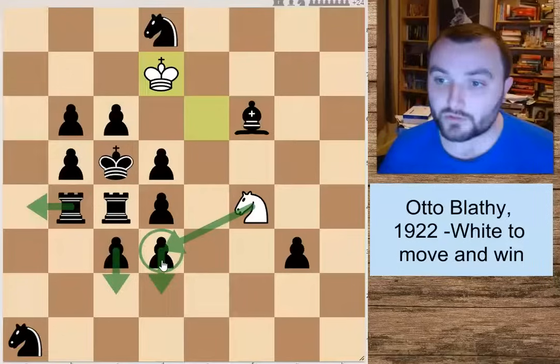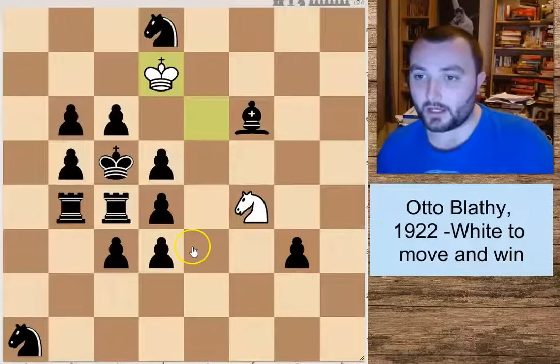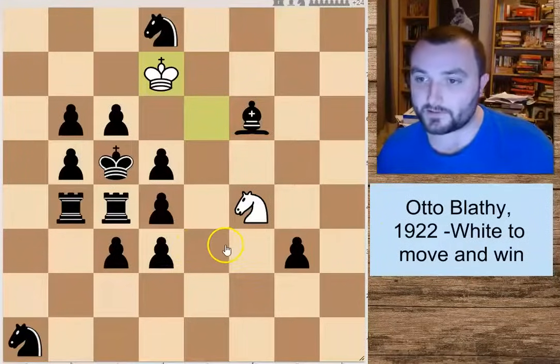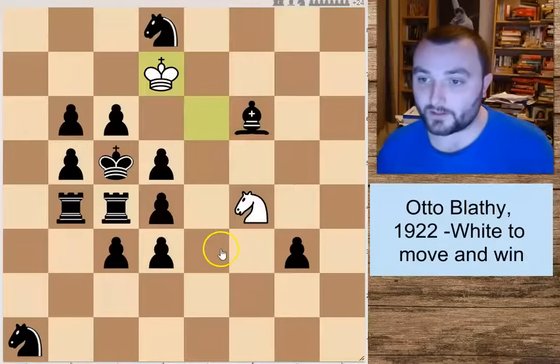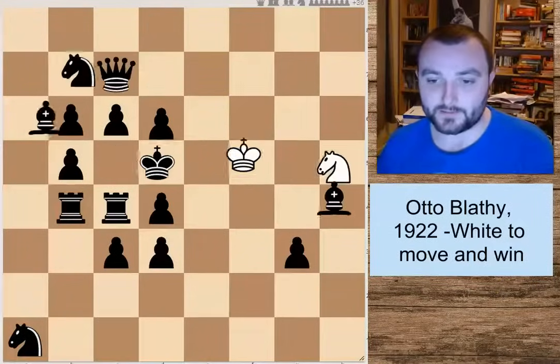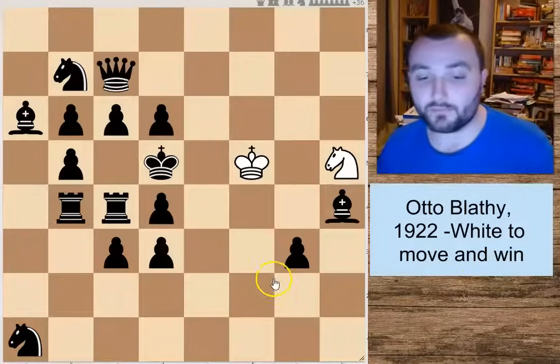So that was a really gorgeous solution, and well, as I say, it just goes to show how having loads of pieces does not necessarily guarantee a win for one side. And well, you can see from the start, white was down 36 points of material, yet was able to win this game.